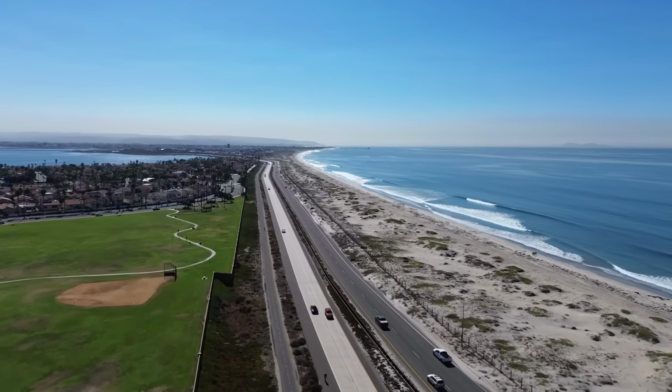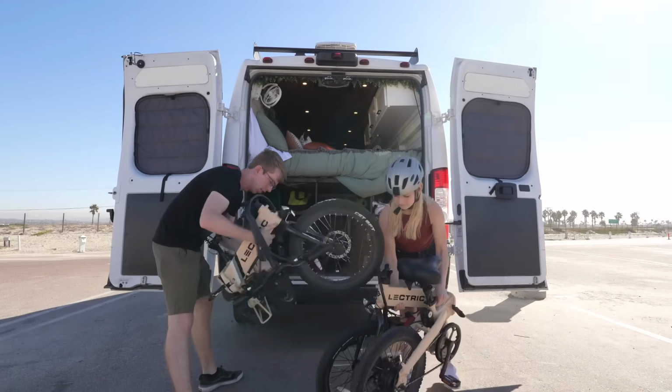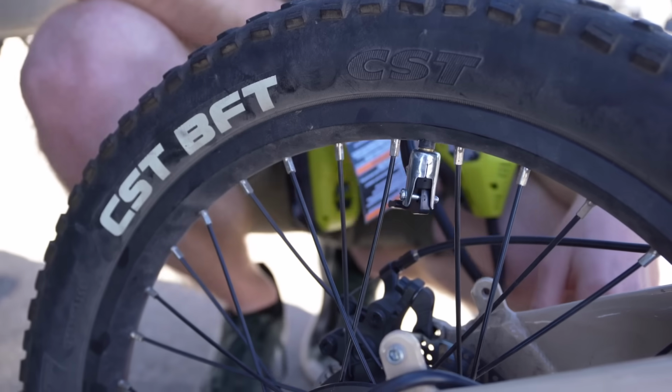Good morning. We could not have asked for better weather for this. The high today is 71 degrees, and there's not a cloud in sight. For this ride, we're taking our Lectric XP Lite e-bikes, and since we just drove from 8,000 feet of elevation all the way down to sea level, we're gonna air up our tires a bit before we go.